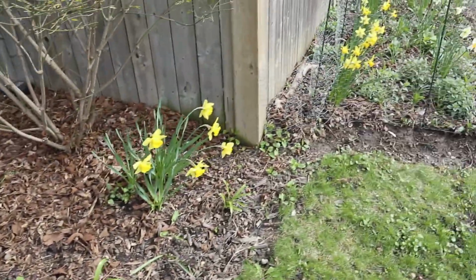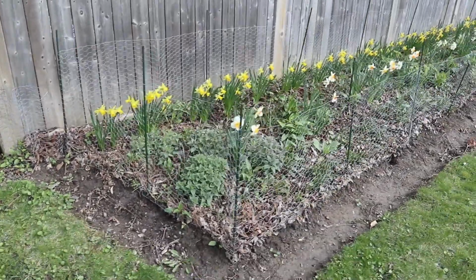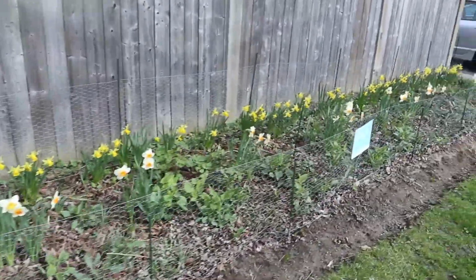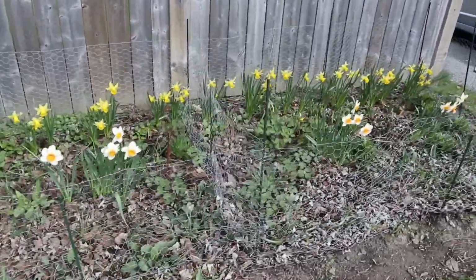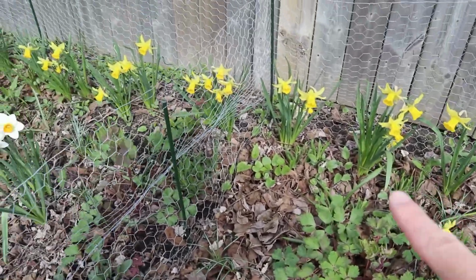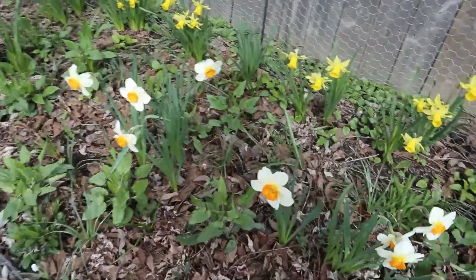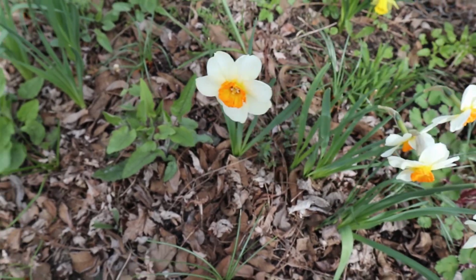And then, in order to tie the garden all together, my Pollinator Garden, which does have native plants, I did put daffodils along the entire stretch of the side yard. So, as you can see, quite a lot. These ones are an early daffodil as well, February Gold, and then our nice white ones with a yellow cup again. These ones are Barrett Browning, I believe.